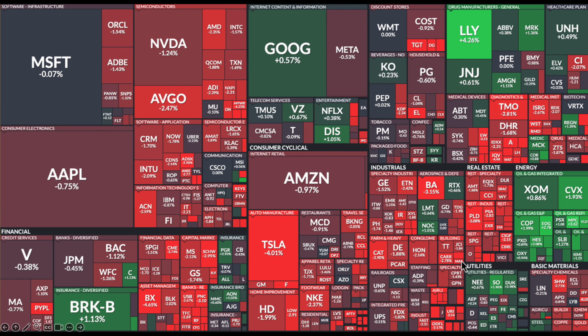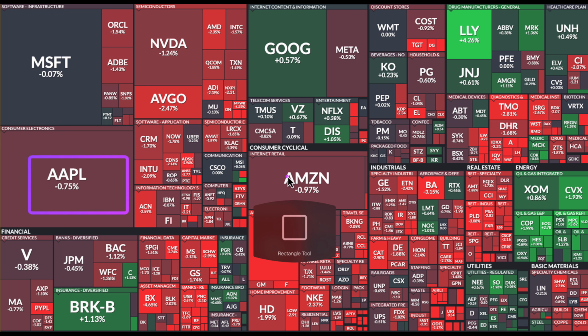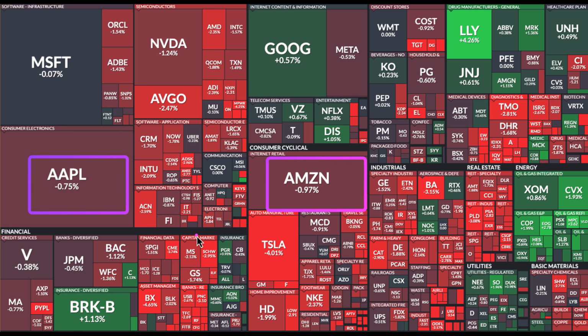Right now, the main stocks are pulling back: Apple, Amazon, and Tesla are down. Some of the big numbers, the higher-weighted stocks, are moving down. You can see it's pretty much red. The only bright sector is really energy, which is moving up across the board, so maybe we can look at that. Outside of that, it looks pretty red.